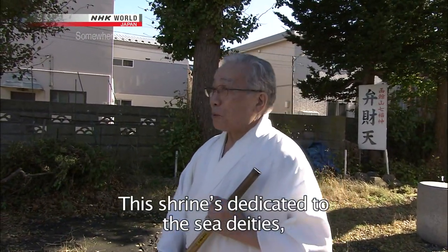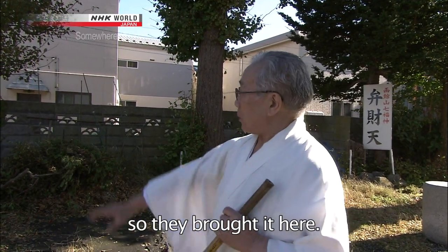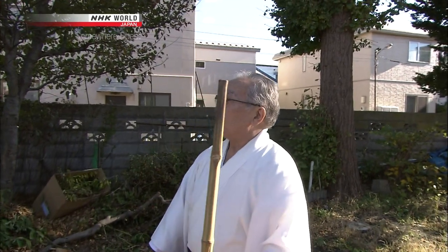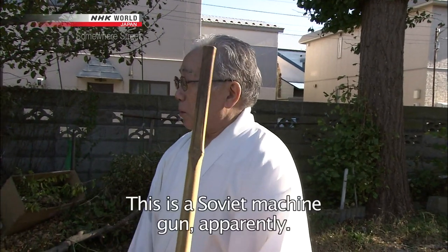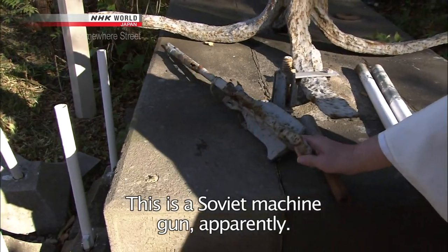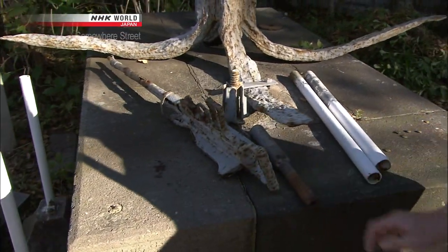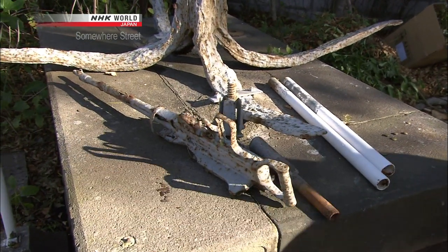In a trawling net? The sea deities. The Soviet Union? Wow, a machine gun as an object of worship? Interesting. So tell me, what was it like around here in the old days?